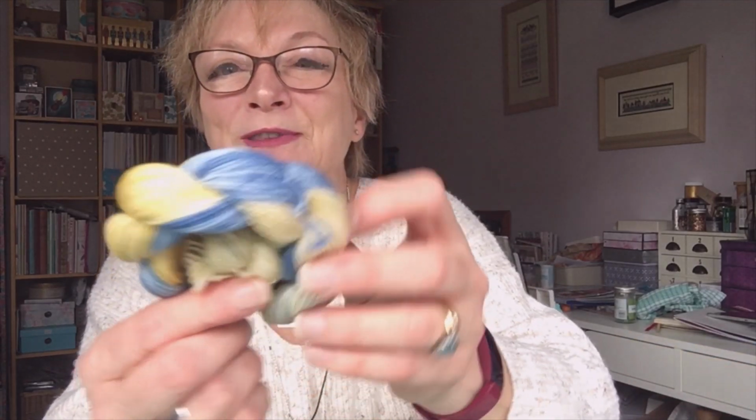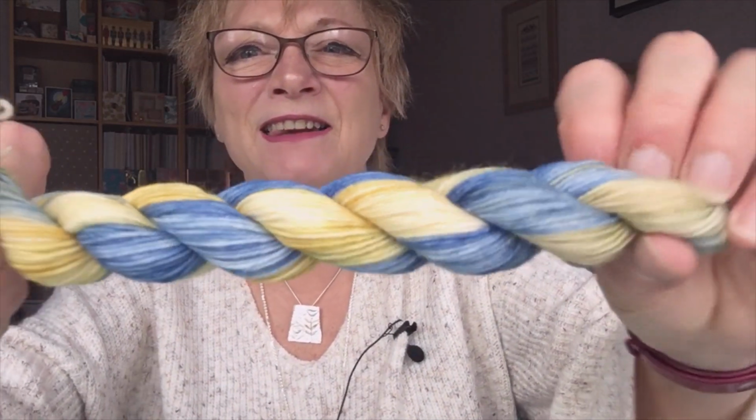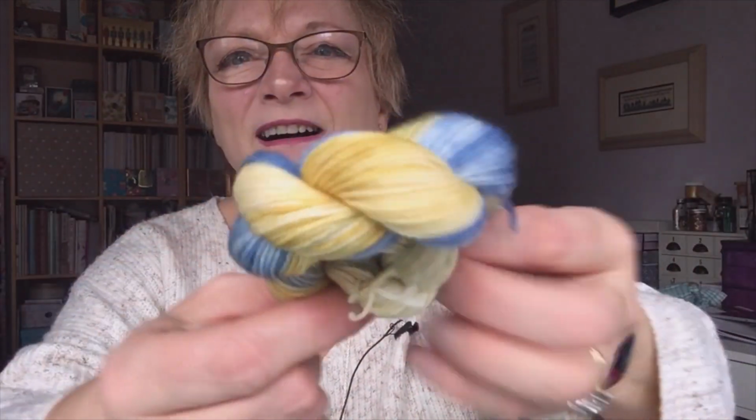Oh, let's have a look at the yarn. I'm going to save my pennies. If I get any Christmas money, I'm going to be buying this one again next year, I think. Oh, this is nice. Oh, that's like blue tits. Isn't that lovely? Oh, I do like it. I do like it very much.